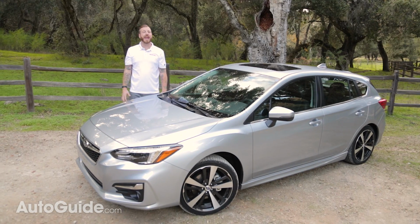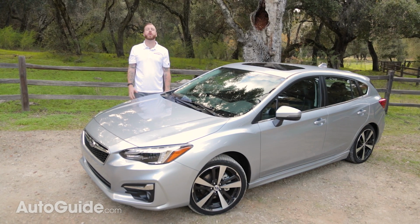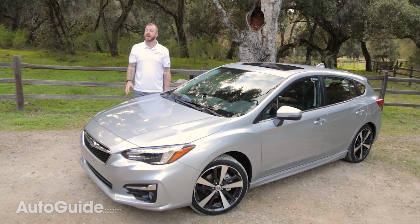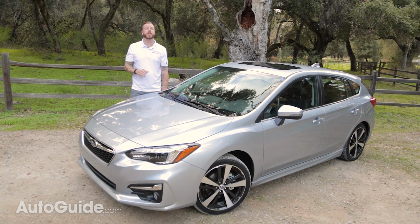With a new look and great new driving characteristics, the 2017 Impreza is improved on all fronts. And it proves that Subaru's compact still has what it takes to compete with the segment's best.